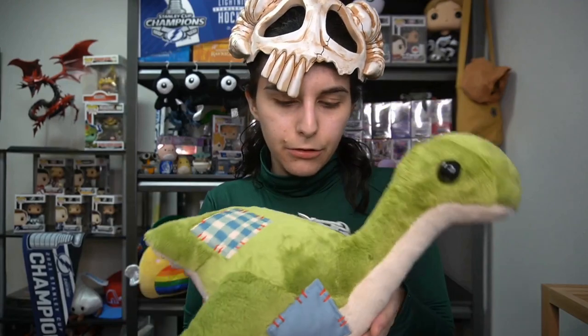But welcome this new Plesiosaurus or whatever. Its name is Nessie. I saw it at GameStop and I was like, this is adorable. I don't even know what it is. Apparently it's from Apex Legends. But look, he's got a little pouch for storage. I love him, but yes, this is my new dinosaur.